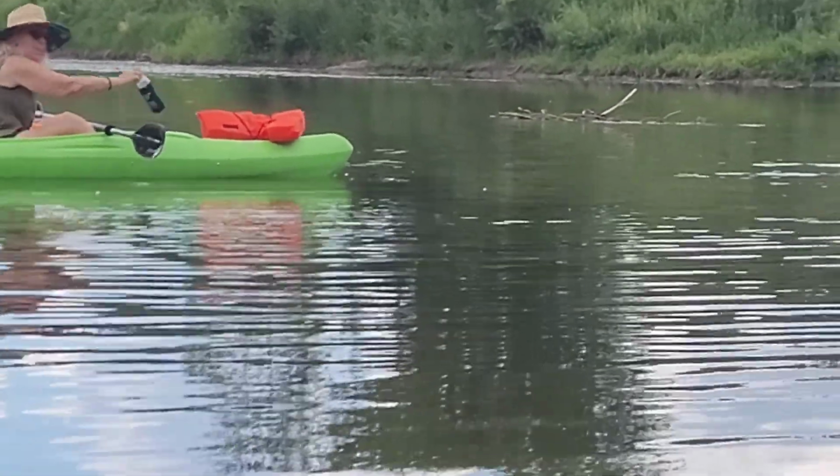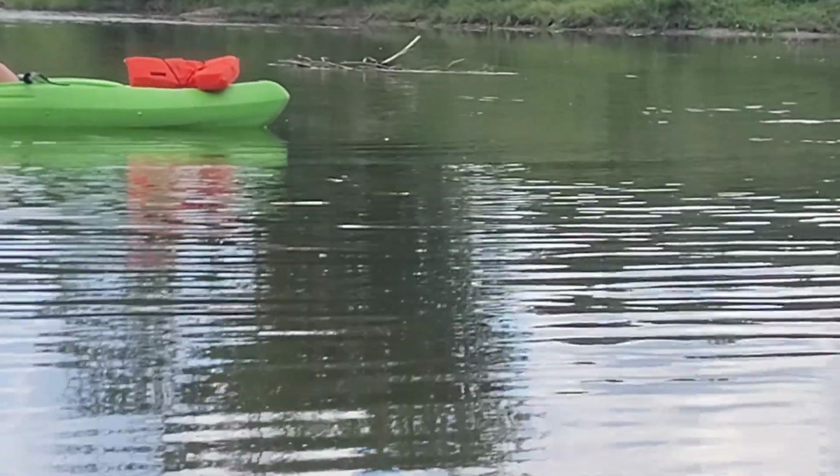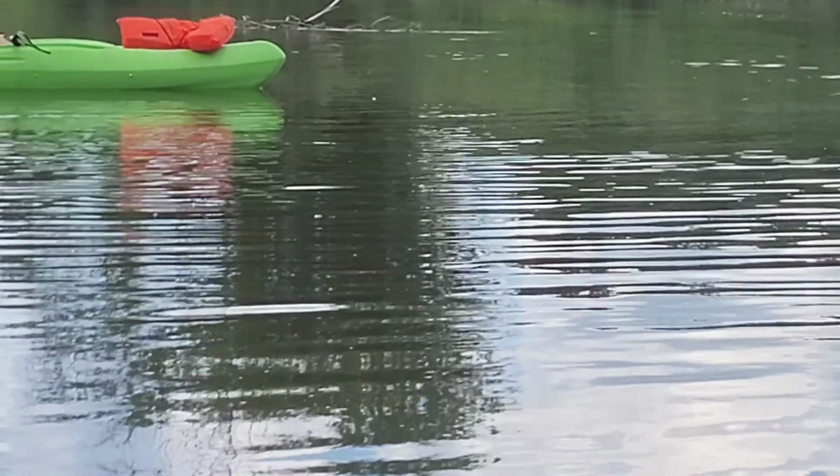Hey, right there's your next noodling spot. You see the brush right there in front of you? You gonna go over there and noodle? No, right there. You got like 10 foot from you. See the wood right there in front of you, beside you?